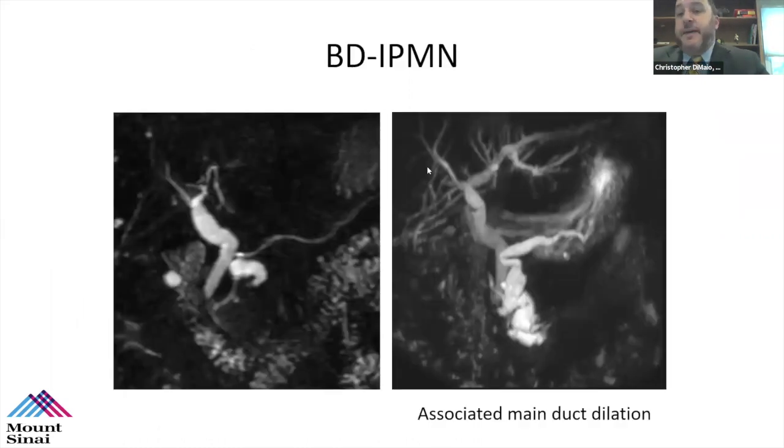And here are just some examples, so you have an idea if you've never seen these before. Again, another MRCP, normal main pancreatic duct. Here you see this C-shaped cyst communicating with the main duct. You learn over time, as you look at more and more images, that something like this is not a nodule protruding in. It's actually more of a C-shaped lesion. And this is where endoscopic ultrasound can be important, if this was a very large lesion, in distinguishing a nodule or not.